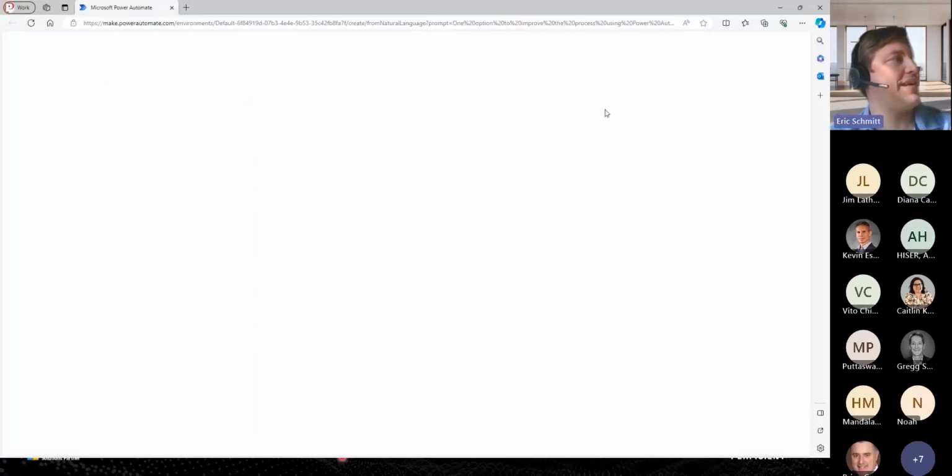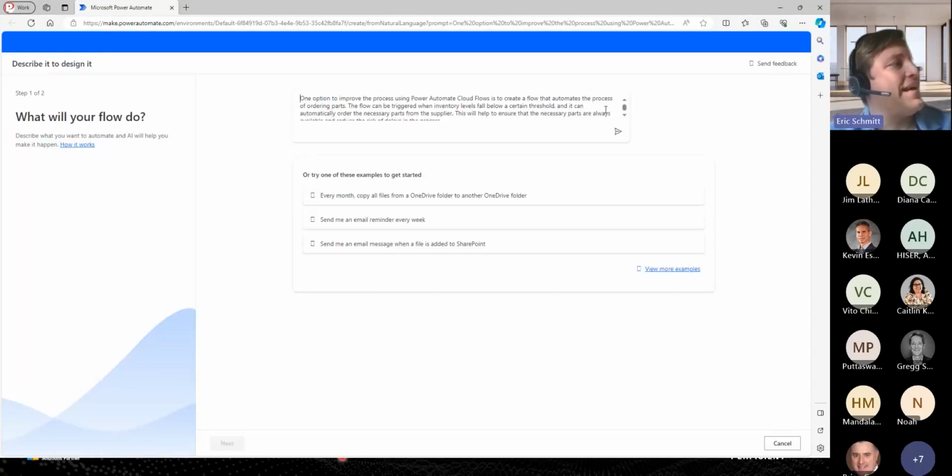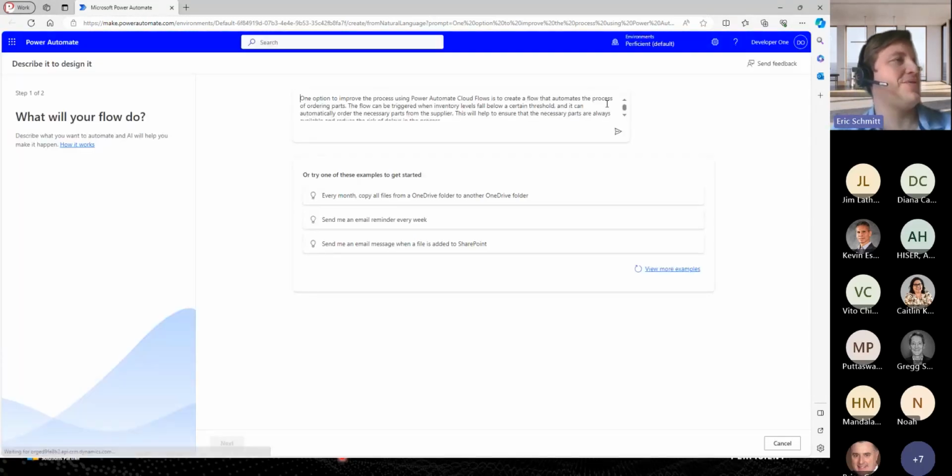All right, when we click on that flow here, we're brought to Microsoft Power Automate. And that description of the flow was inserted here. It's a description of what our flow will do. Basically, the tool is going to use some generative AI capability to create a Power Automate flow off of this description. So we're going to create a flow that automates the process of ordering parts.